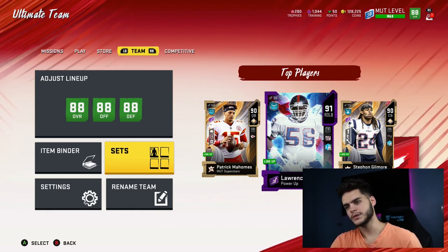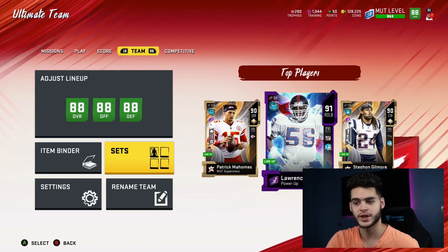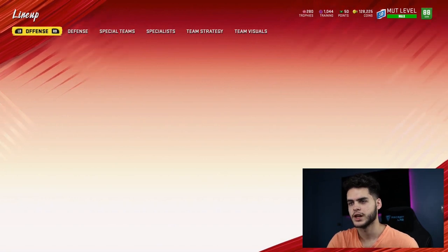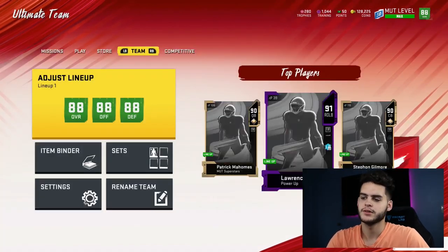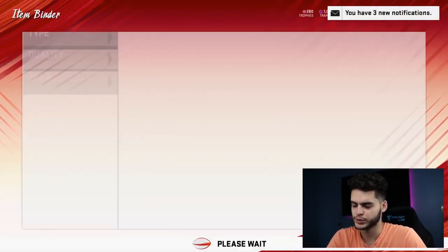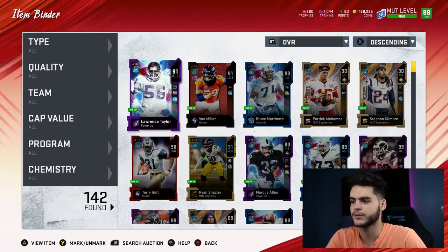So, first things first, I only have 128,000 coins. There's a reason for that, because there's only one thing I've recommended using your coins on right now. Actually, I'm in my lineup, I'll do it for my binder. The only guy that I recommend using your coins on right now, like, you could literally splurge on him, is Lawrence Taylor. Lawrence Taylor is definitely worth it. You think he's an end-year card.